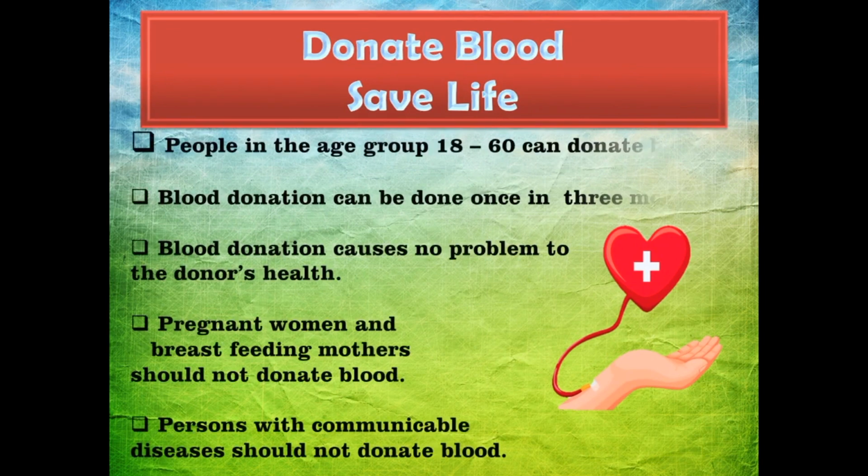Donate blood, save life. Who can donate blood? People in the age group 18 to 60 can donate blood. Blood donation can be done once in 3 months. Blood donation causes no problem to the donor's health. Pregnant women and breastfeeding mothers should not donate their blood. Persons with communicable diseases should not donate blood. So these are the points that we have to keep in mind while donating blood.